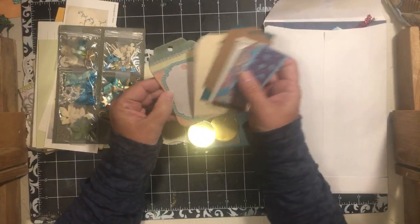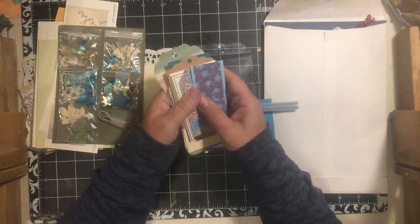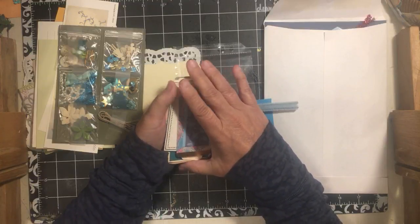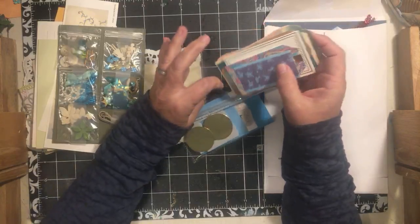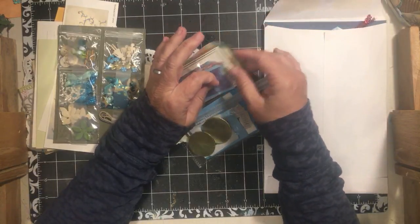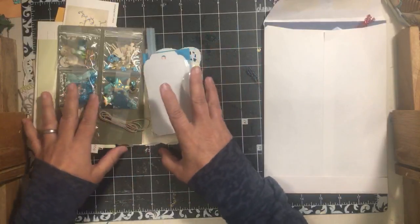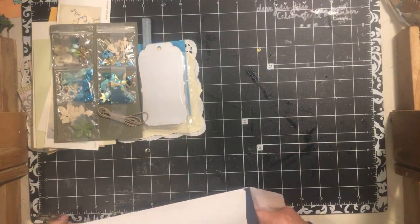I think this would make a really fast and fun little book. If you just put together the papers like a traveler's notebook style, you just have great things to go in it. So that is embellishment number one. And then this one, again, I already have these made.